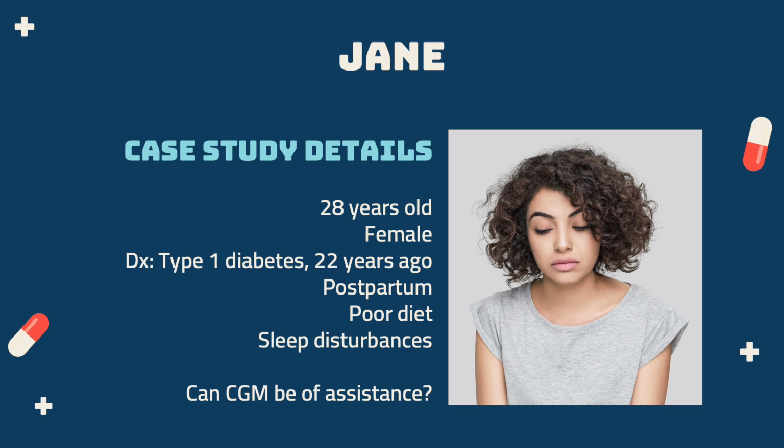After Jane tells her doctor about her concerns, he asks Jane if she would like to try a continuous glucose monitoring system. Jane has always managed her sugars using fingerstick testing and insulin injections, and she asks the doctor how continuous glucose monitoring might better control her sugars.